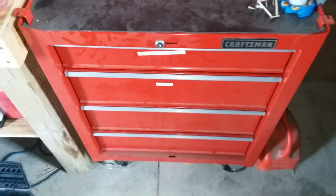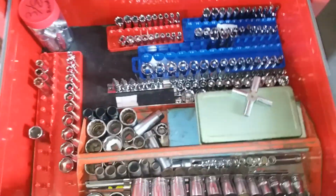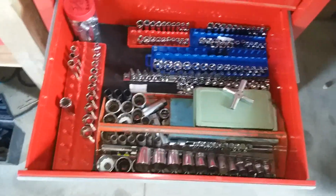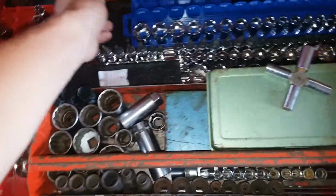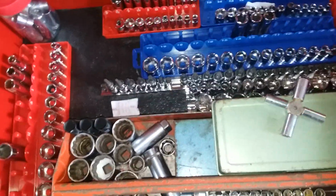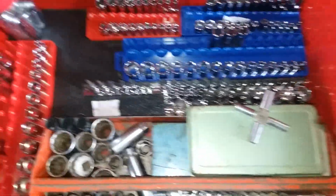This is my sockets next in this drawer. I mean, it's not the worst thing in the world. I would like it to be a little bit better, but I have time. I'm not going to be a mechanic. I want to be an agronomist and stuff like that.